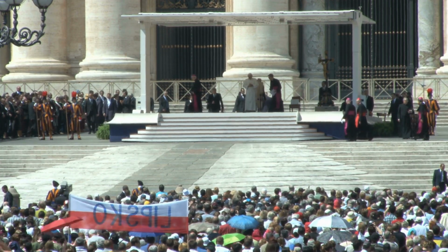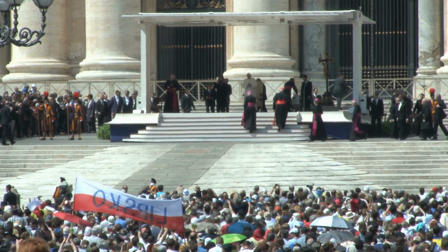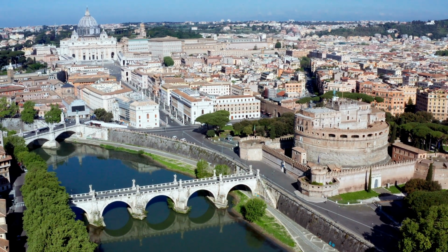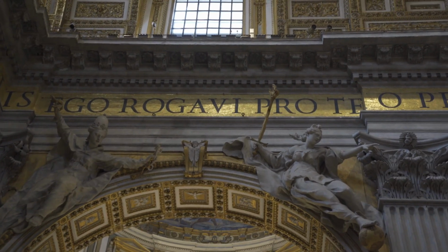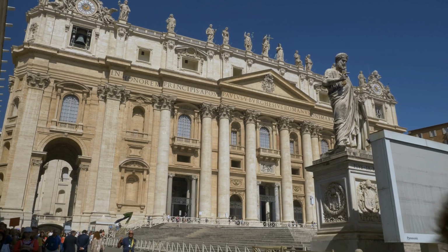Tens of thousands of worshippers are crammed into the nearby St. Peter's Square, and this is where the Pope himself speaks to them. The former St. Peter's Basilica, which had occupied the same location since about 360 AD, was replaced with the present basilica. It is believed that the church was erected atop St. Peter's tomb.